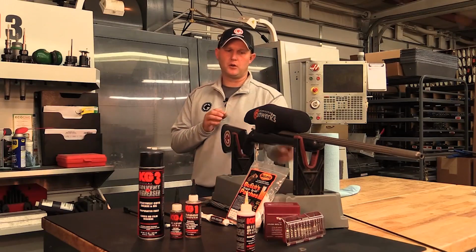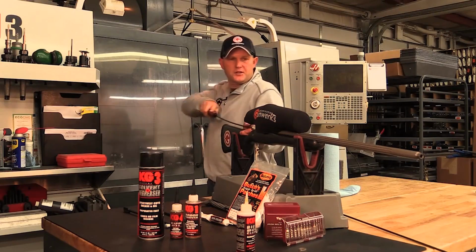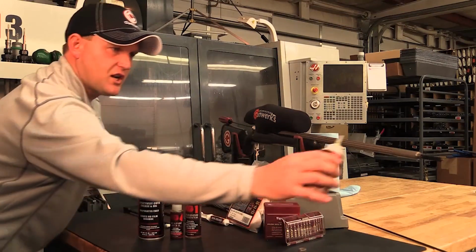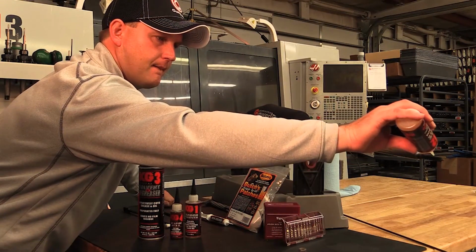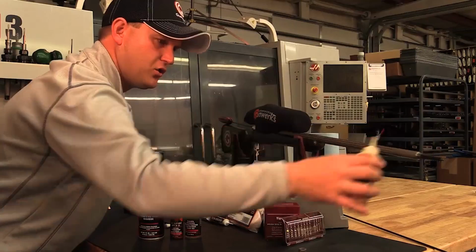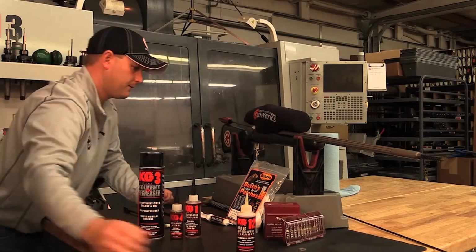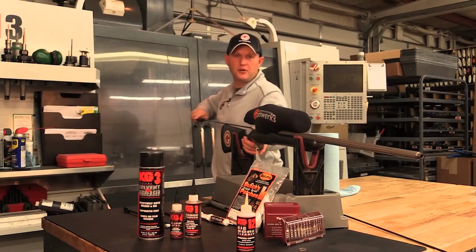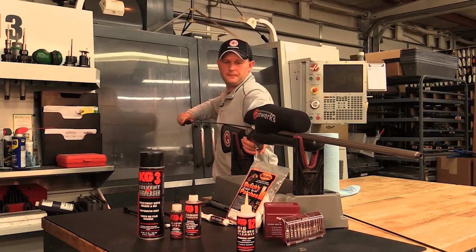So what we're going to do is reinsert the brush into the bore. We're going to resaturate with our KG12, which is our copper remover. And we're going to proceed to do another 40 to 60 strokes.